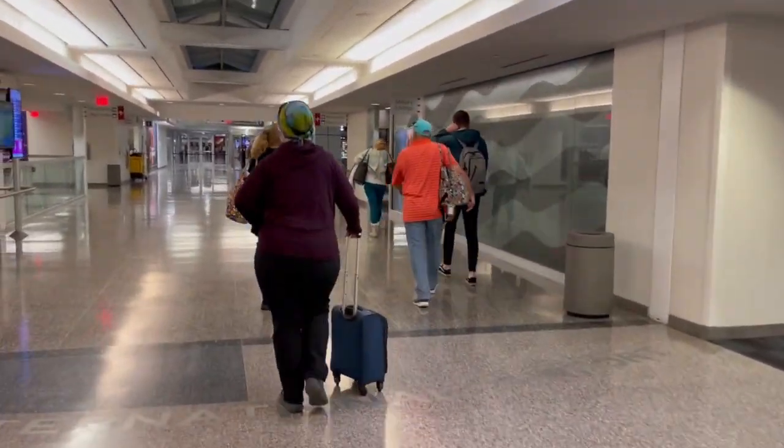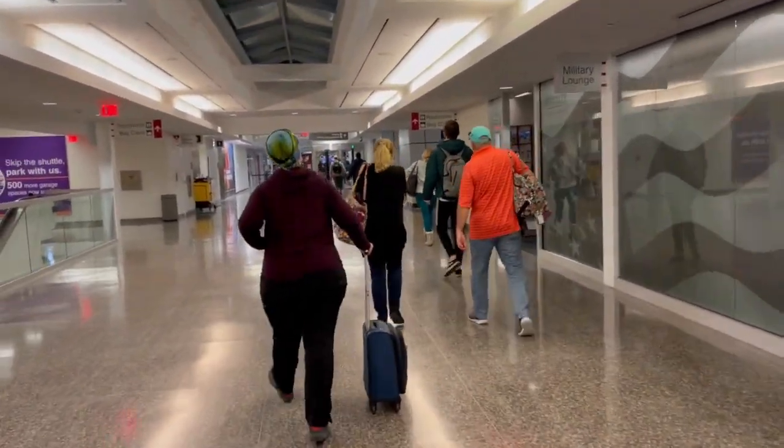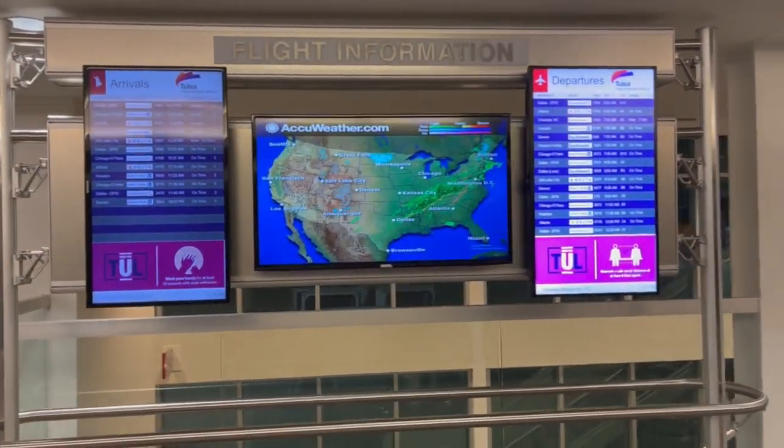Passing through, as we can see, we have some very nice wall designs right here. I'm a big fan. They look really, really nice. The military lounge is here as well, what a nice amenity. There's the flight information board that looks really nice.